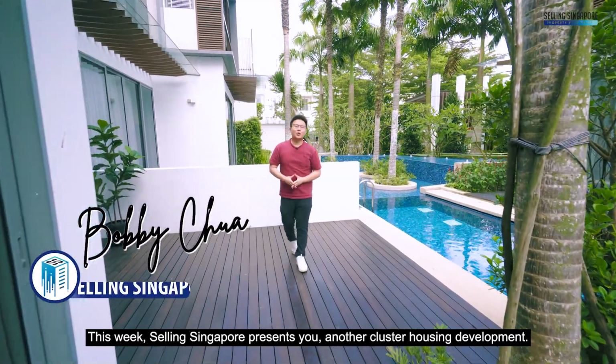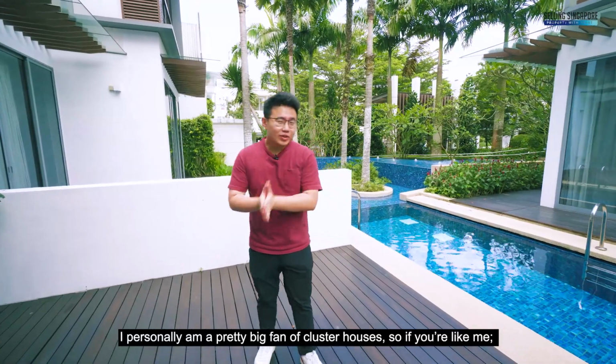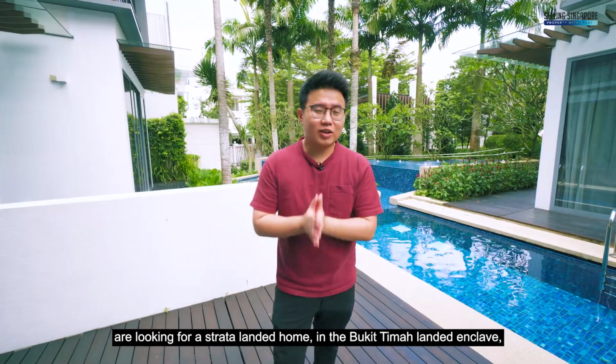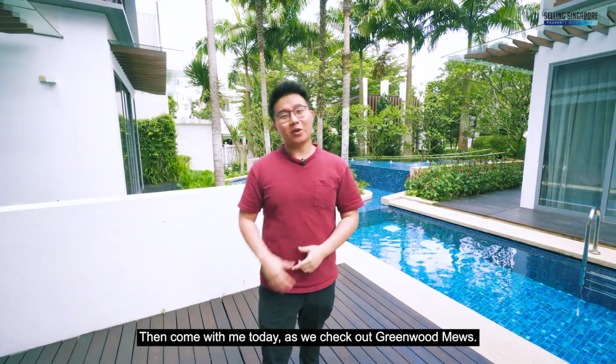This week, Ceilling Singapore presents you another cluster housing development. I personally am a pretty big fan of cluster houses, so if you, like me, are looking for a strata landed home in the Bukit Timah landed enclave, then come with me today as we check out Greenwood Mews.